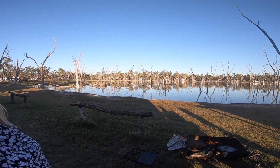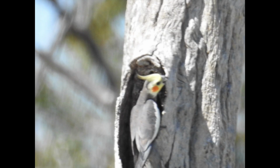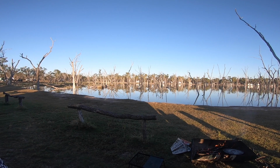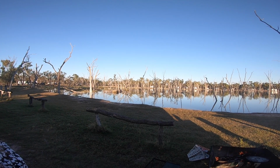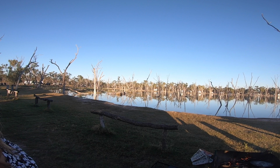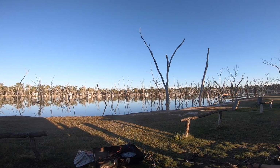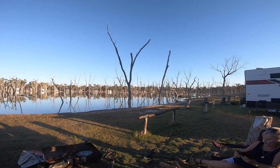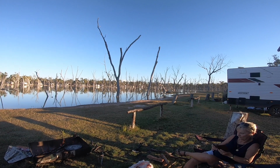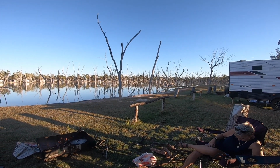We've been watching this hole over here in one of the trunks. There's cockatiels, a mother and father with the little chicks. I got a picture of a cockatiel coming in and out this morning. Sun going down behind us. Kayakers are out. We better watch out, it's really deep in there. A lot of crocs too. That's what I heard.